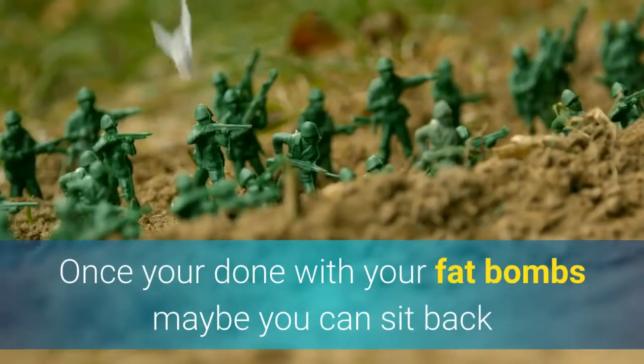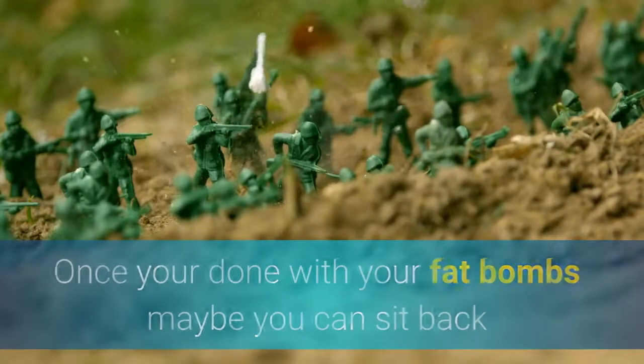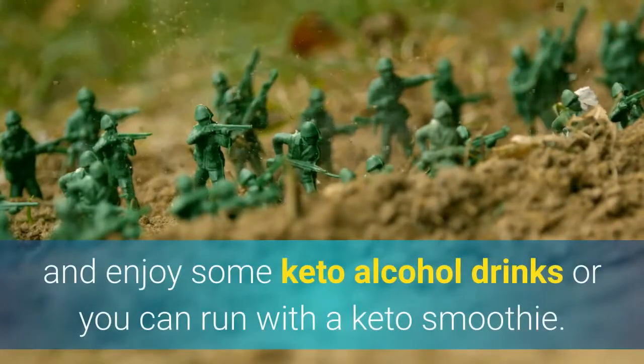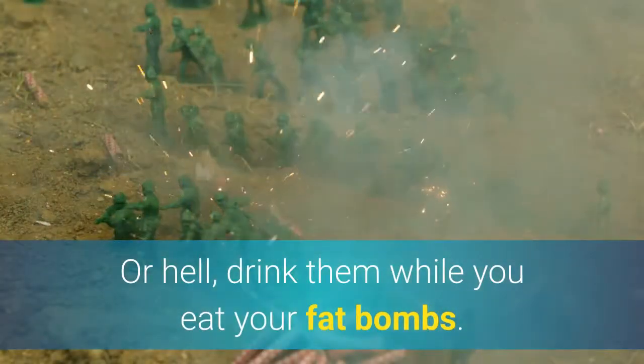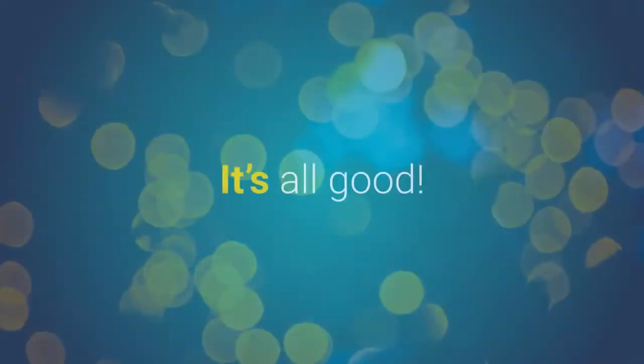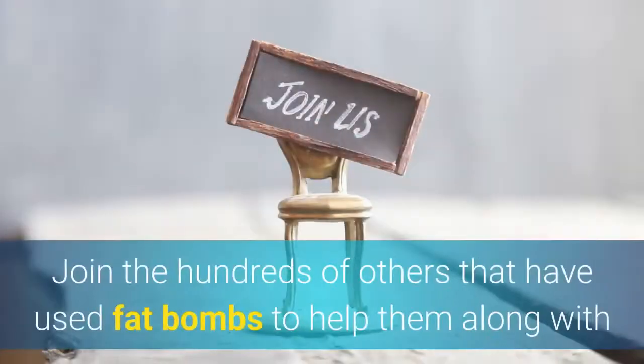Once you're done with your fat bombs, maybe you can sit back and enjoy some keto alcohol drinks, or you can run with a keto smoothie. Or hell, drink them while you eat your fat bombs. It's all good.